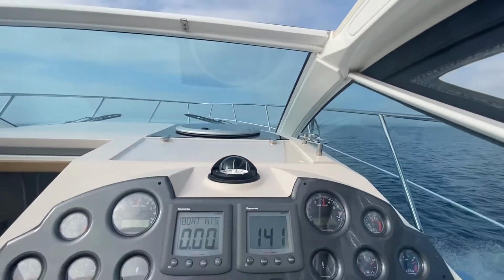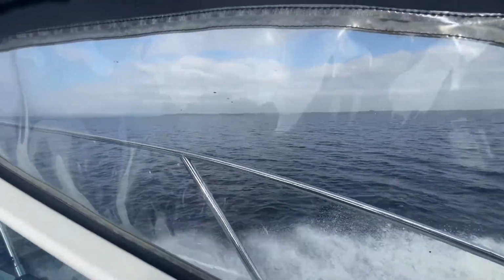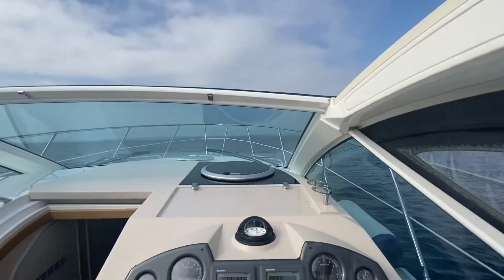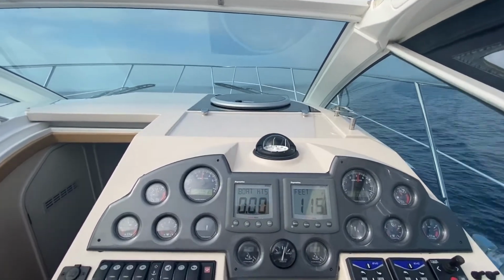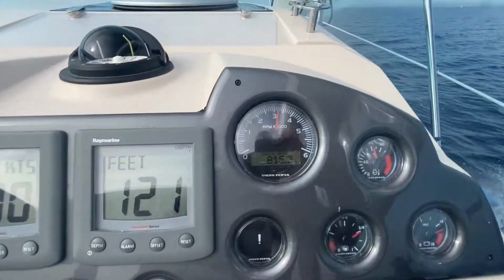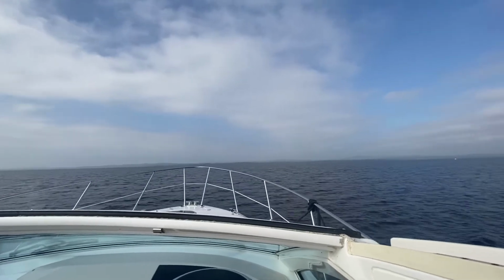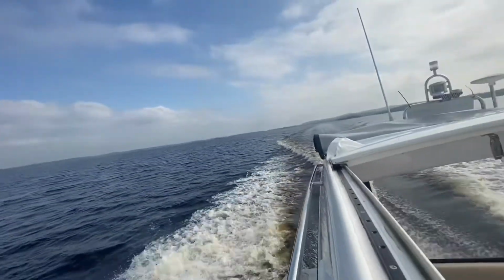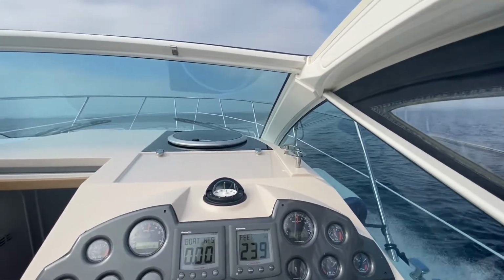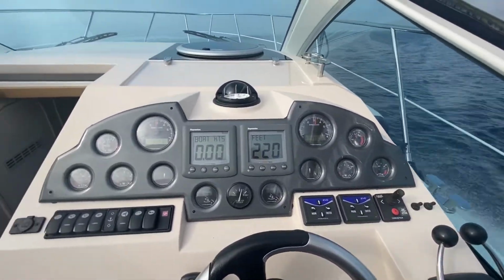She's sitting nicely. Good visibility through the screen. Clear visibility out the side. Even with the roof open, it's nice and quiet. You can sit and have a conversation with your passengers. All the instruments look good. Oil pressure, or oil temperature. If you want to stand and look over the top. So be really comfortable in a longer passage, and you just sit. The boat's more or less driving itself, tracking in a straight line, holding speed.